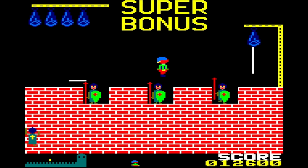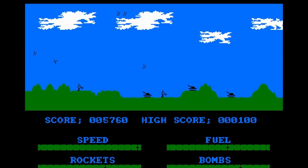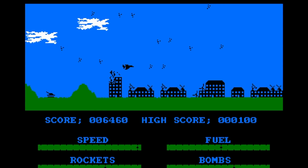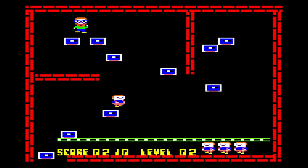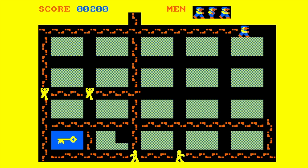bell-ringing platform goodness in a brilliant conversion of the original Hunchback, shooting down enemy aircraft, blowing up enemy ships, don't destroy your own ship, you'll need it, and potentially committing a war crime by bombing the hell out of a city in Harrier Attack. Avoiding Sir Clive Sinclair while you nick all his stuff from his own warehouses in Electro Freddy. More tomb plundering action in Oh Mummy.